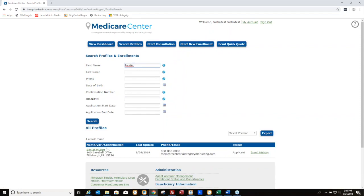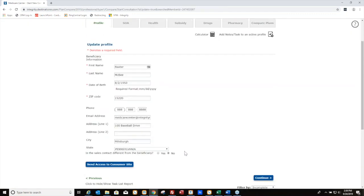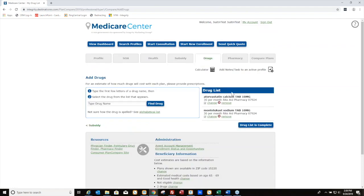If you search for any consumer and click their name, all of this information that we just did historically tracks in the system. So if we jump over to the drugs, if Baxter calls in and says, I want a new drug, simply add the drug here, continue on, and then you'll always have access, which is pretty cool stuff there.